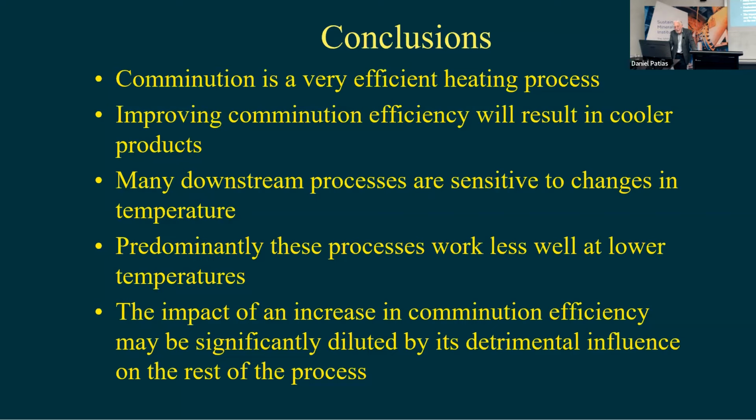So the impact of increasing comminution efficiency, and this is really pitched at researchers out there, just beware, you really do need to look holistically at what's going on to see whether what you're doing isn't going to end up with grief, or at the very least, a null result, which is, well, we've just basically put all this effort in and we've gone absolutely nowhere. It's a waste of money and it's a waste of time.